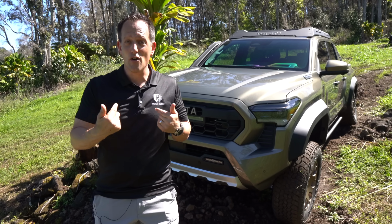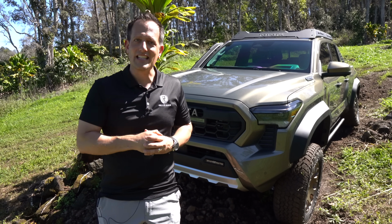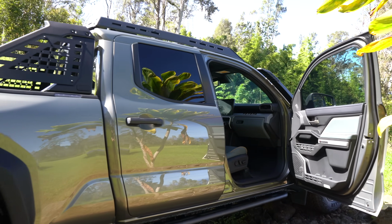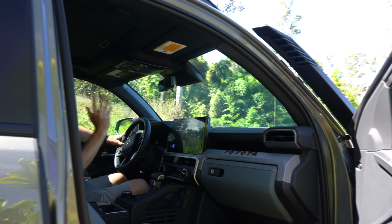But why don't we go ahead, what I want is to show you the inside of this Trailhunter. So let's go ahead, let's dive in and see what you get. All right, guys, we're inside this overlanding spec factory equipped Toyota Tacoma, the Trailhunter.